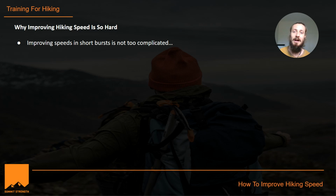So the tricky thing when it comes down to this is, improving speeds for our hiking and for our walking in short bursts isn't that complicated. If you just wanted to improve your speed in a 30-minute walk or a 60-minute walk and just get through more in that time, it's not very complicated. You can just go out for these walks and push it a bit quicker, a bit quicker, a bit quicker. It's not that bad. But improving speed for longer durations, when we're looking at multiple hours on the trail and even multiple days, it can be a little bit harder.